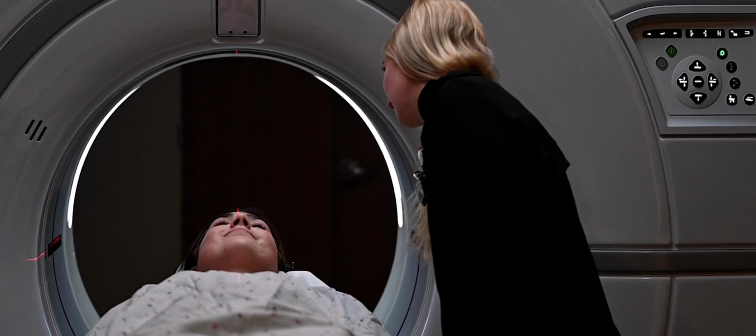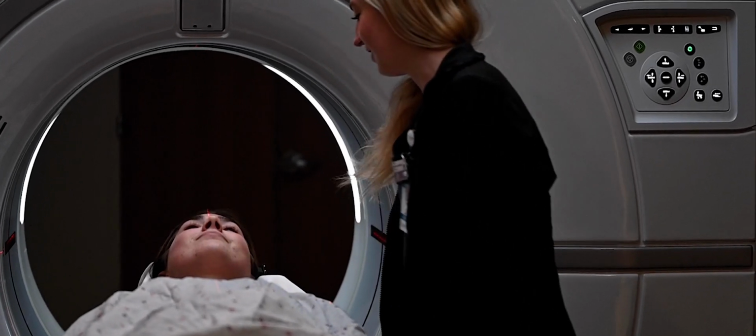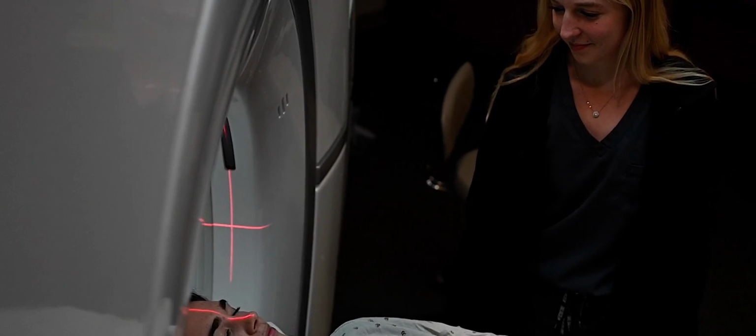I chose NDSU's Radiologic Sciences program because it is a small class size. Our class is a size of 6, and I really like that because you get one-on-one individual education with your instructors, and I feel like that really gives you a better education.